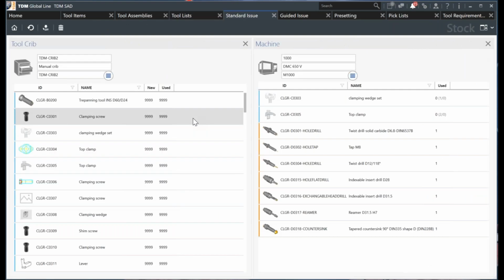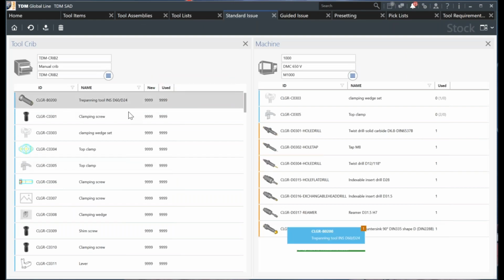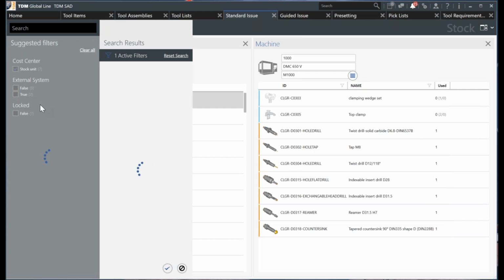This is just a screenshot on how to issue something and move it to the machine. You can search for it, but you can also just grab it and drag and drop it. I'm not going to do it now. This would be a simple manual process to issue components from one cost center to another. And of course, you can change the cost centers, no problem.